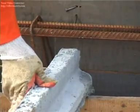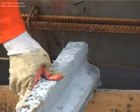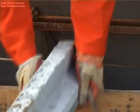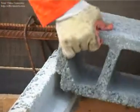Yes! Do it like this. This method makes it much easier to adjust the reinforcing, thus avoiding the cutting of the reinforcing or chiseling of the pre-stressed ribs.